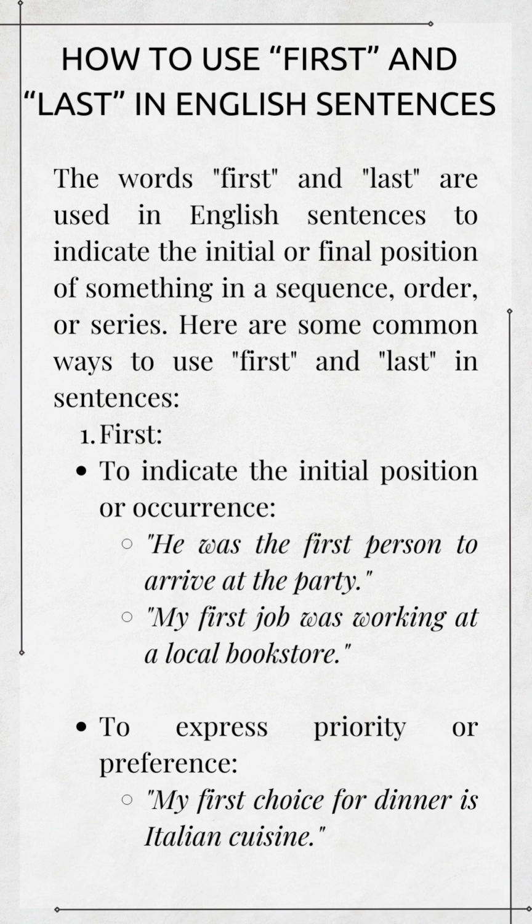How to use first and last in English sentences. The words first and last are used in English sentences to indicate the initial or final position of something in a sequence, order, or series. Here are some common ways to use first and last in sentences.